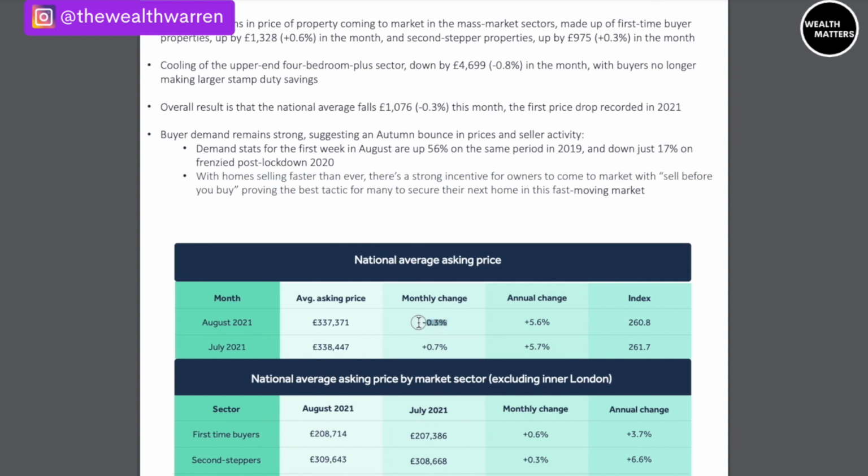of 0.3%. And in monetary terms, that means that the average price of a UK property has fallen by £1,776. But nonetheless, guys, that's still 5.6% up on last year. That is very good growth for a year-on-year comparison, especially when you consider this time last year, we were 5 months into the global health crisis. People were already on the hunt for space, they were already searching for new homes. The property market was beginning to curve upwards, as we will see as we go further on in this presentation. So despite a very slight drop this month in August, overall very strong growth on last year.